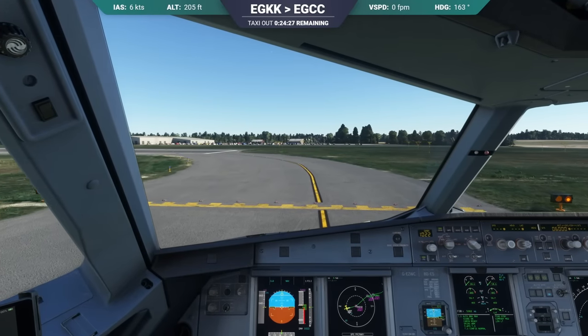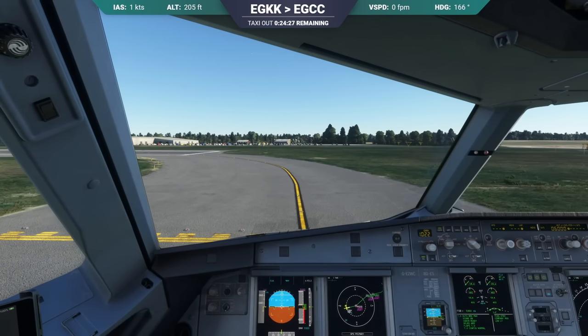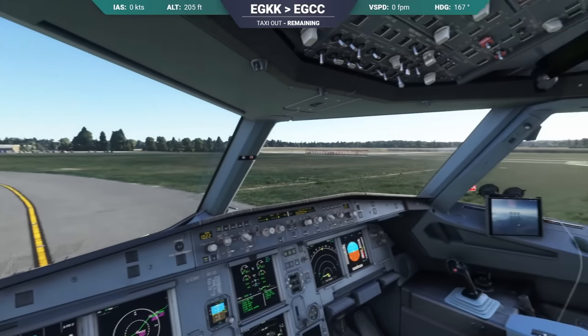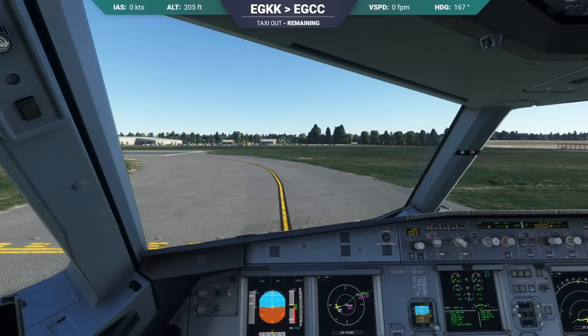Britannia 545, runway 08 right, clear to land, surface wind 070 degrees, 9 knots. Clear to land 08 right, Britannia 545. EZY212, behind the landing Airbus A320, line up runway 08 right behind. Line up after the A320, Easy 212.